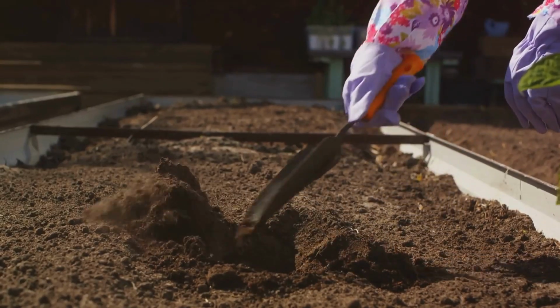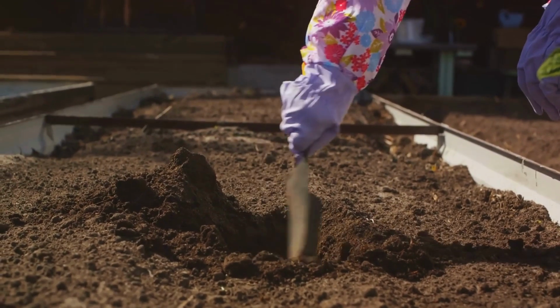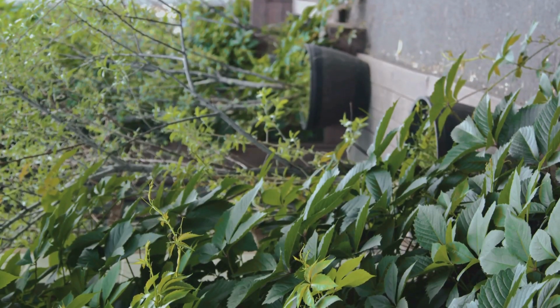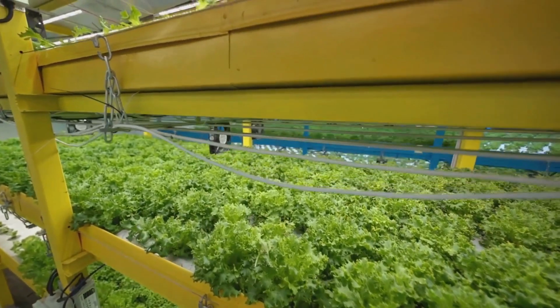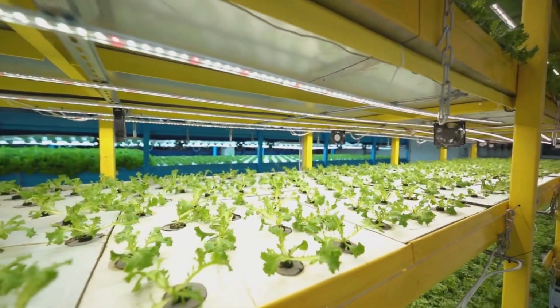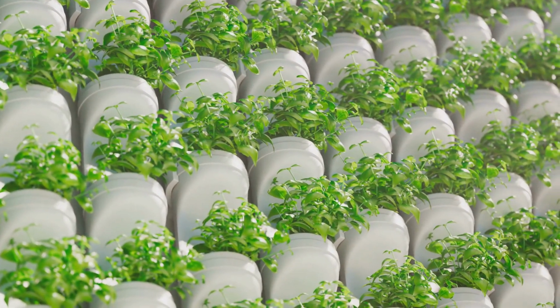You don't have to bend over as much when tending to your plants or pulling out those pesky weeds. Now let's talk about vertical gardening. This is a fantastic way to utilize your vertical space effectively. You can set up trellises for climbing plants like beans or cucumbers. Hanging planters are perfect for herbs and small veggies. And vertical pallet gardens can host a variety of plants in a compact space. It's like having a living, edible wall in your home or yard.